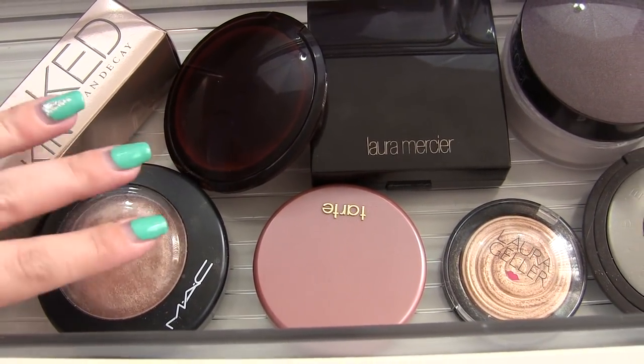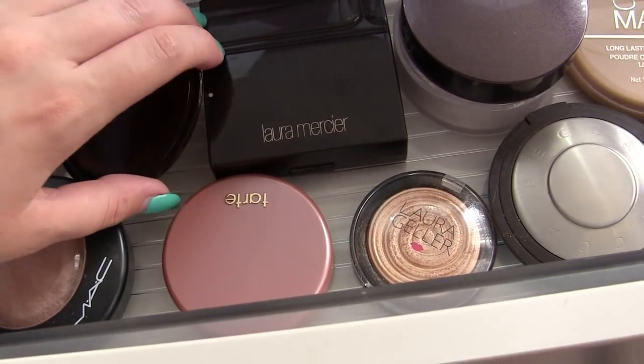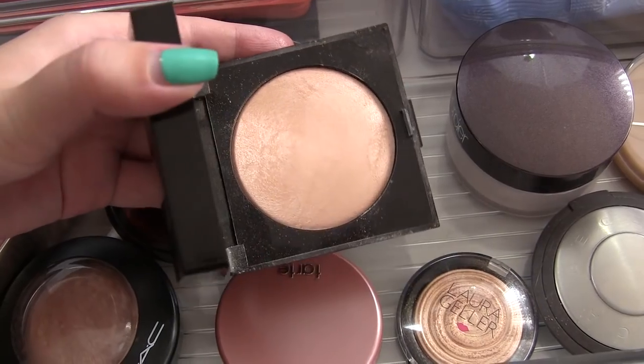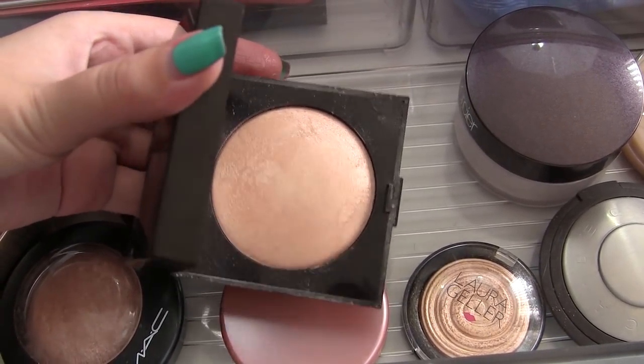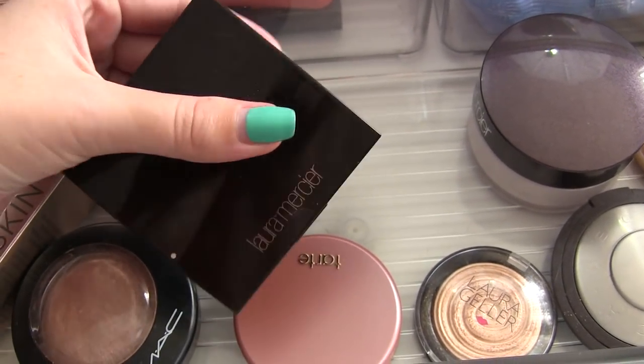That's why I have gold in here, just because I feel like gold can go with anything. And then another highlight, I love my highlight, you guys. I've talked about it in a lot of videos for good reason. This is the Matte Radiance highlight and it is gorgeous. This is more of a champagne color. It's beautiful. I really love this one too.